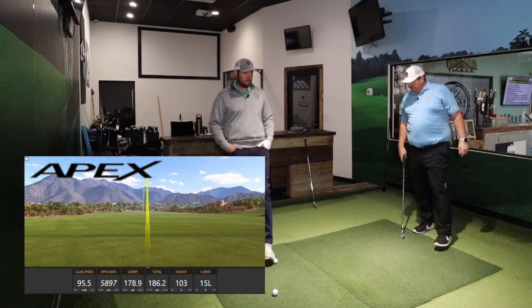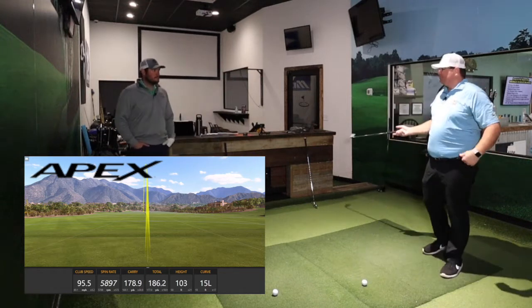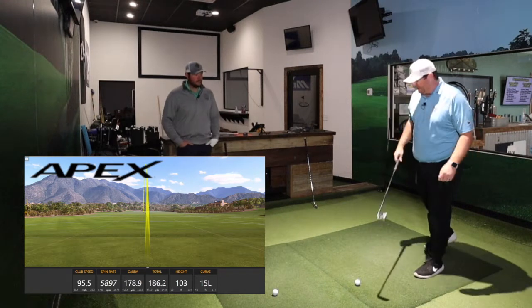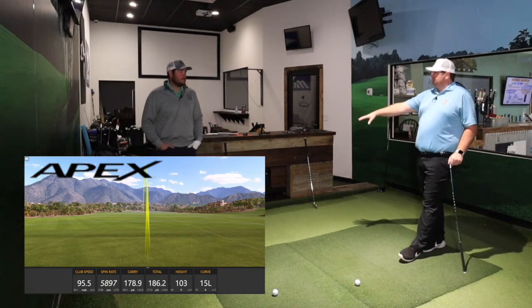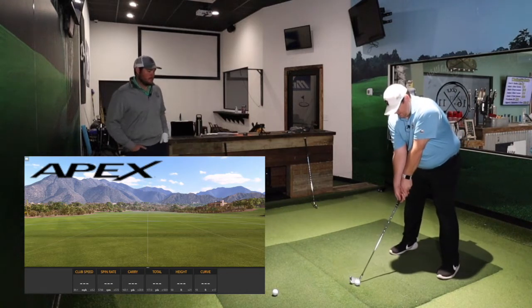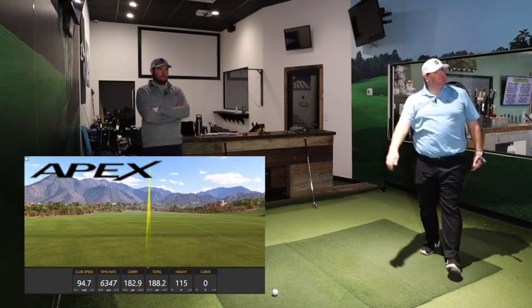I think that's the big thing when you're looking for an iron like this: the same person that's buying the Apex Pro is not necessarily looking for the traditional Apex. I think there's not a big difference between the Apex and the Apex DCB, but there's a massive difference between the Apex and the Apex Pro. Yes, huge, wildly different top lines, sole thickness, all that kind of stuff.